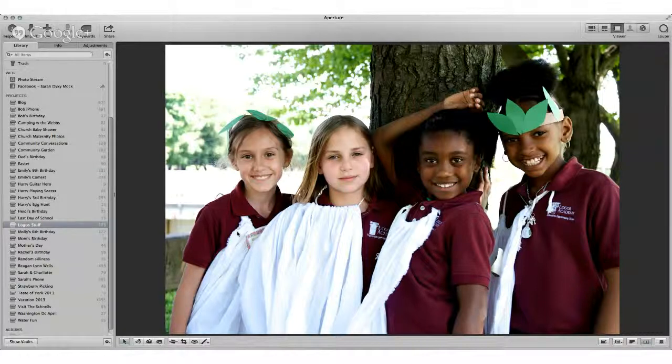Another thing that was helpful was they had on white under here. This was a field day. This was their Greek festival. They dressed up as Greek goddesses, and so the white was reflecting light back up into their faces. So that helped out some.